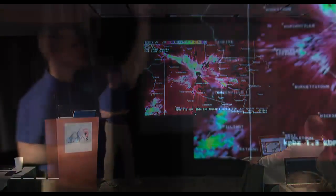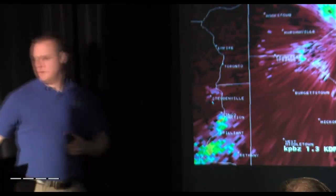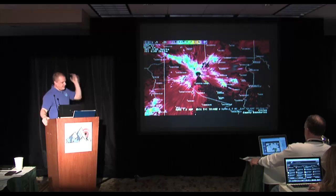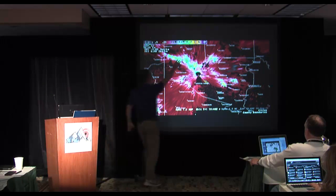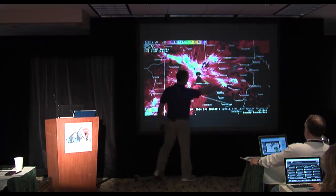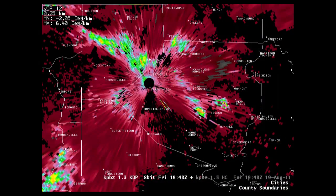KDP, higher values of KDP mean what? Remember? KDP is good for one thing, heavy rain. So when you get to the greens and the oranges, that means really heavy rain. And that's really heavy. That's up to 5, which translates into roughly like 8 inches an hour rates. So it's dumping right on top of downtown Pittsburgh. It's dumping in this area too.